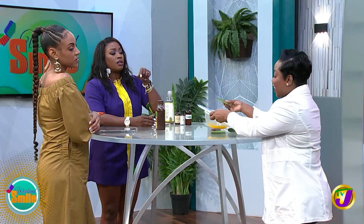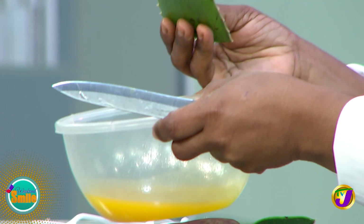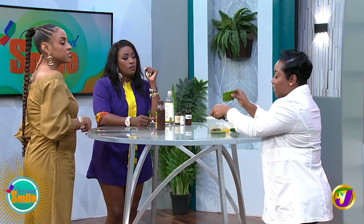Okay. So before you put the aloe vera, what is in the container right now? This is shea nut oil, and this is real shea nut oil. What shea nut is good for is also eczema, but it's great for moisture. So if your skin is dry, your hair is dry, anywhere at all, this will help. All right, so we're adding the aloe vera into the shea nut oil.